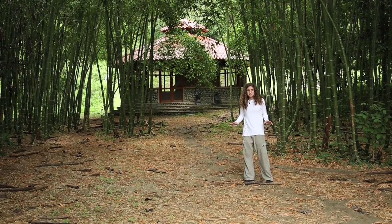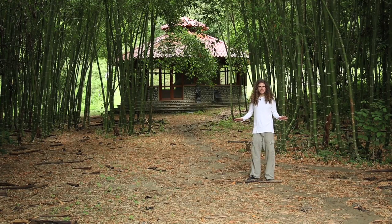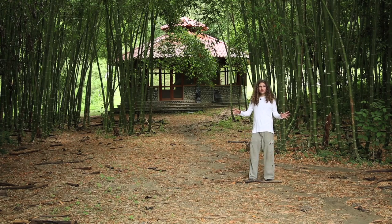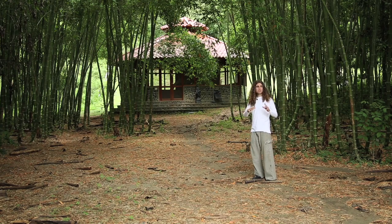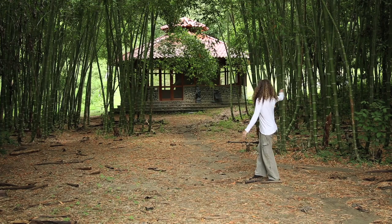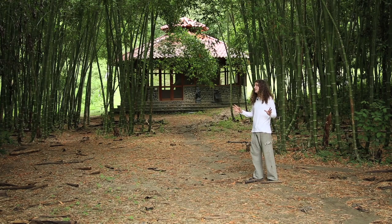It literally feels like I just walked onto a feature set of the Lord of the Rings. Here is one of the most beautiful, peaceful, wild areas on our entire land. What you see behind me is the yoga pavilion nestled right in the midst of this huge bamboo forest that just goes that way and that way and that way. It's just unreal here, the serenity, the peace, the sound.